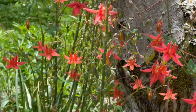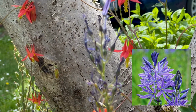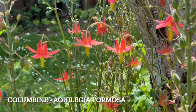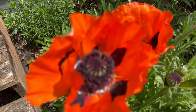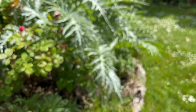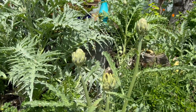So here are a few blooms of our Oregon native camas. Just a little bit left at the top. They hit peak bloom in early May, and it's late May now. They're surrounded by our native columbine, Aquilegia formosa. Beautiful perennial poppies. Definitely not native, but super awesome. And really brilliant after a fairly dark and wet spring.